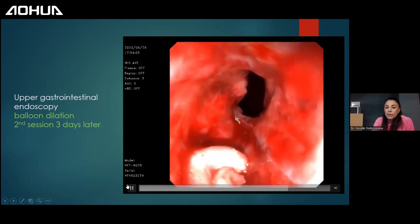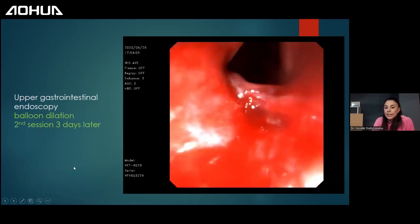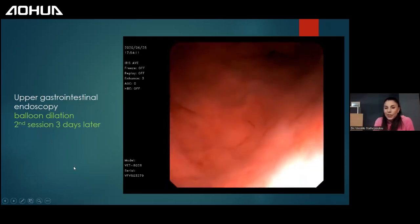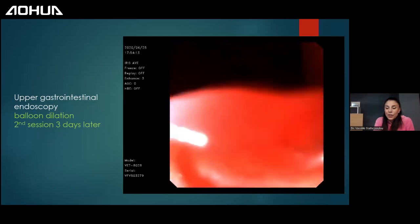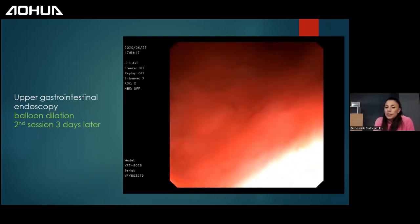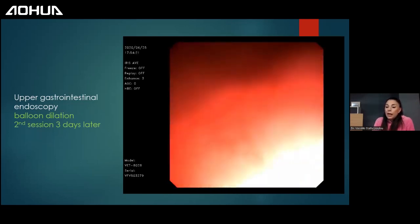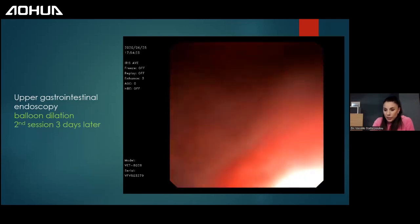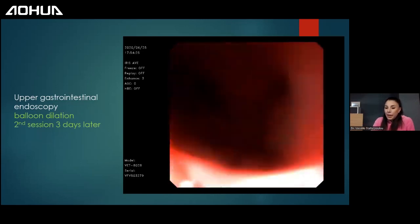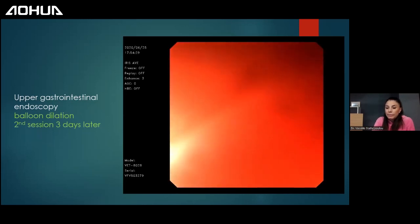Okay, let's see now. My residents were really, really scared when they saw this destruction that we have caused. But this is what you're supposed to do, as I said. And I'm not just staying there looking. I'm going up and down now. Actually, after the balloon dilation, I am multiplying my effect. Okay.